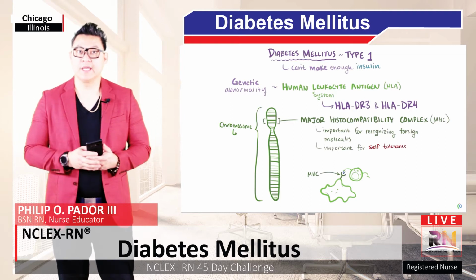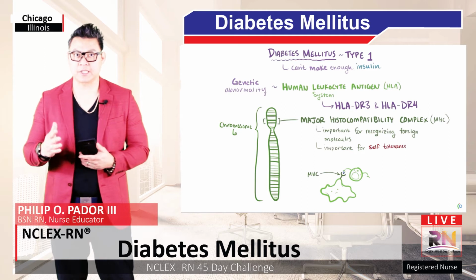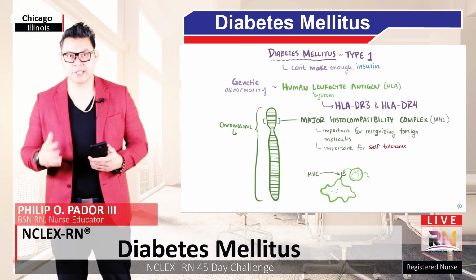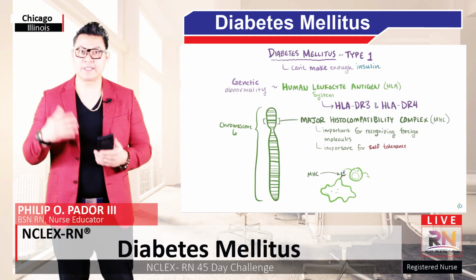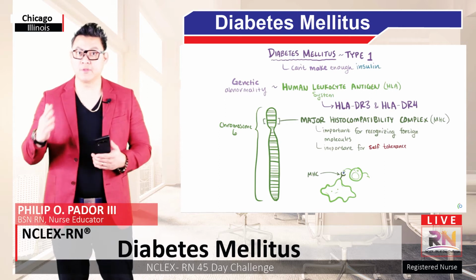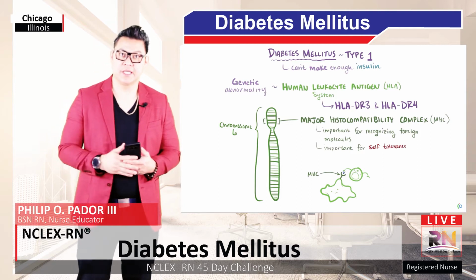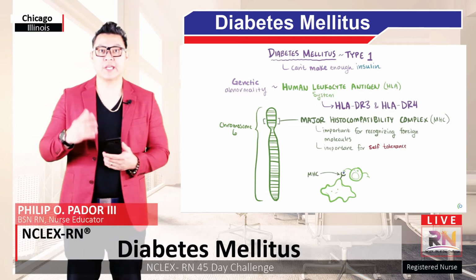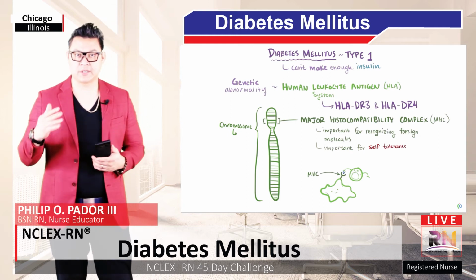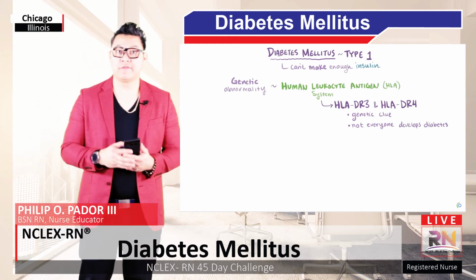Even though it's called a system, it's basically the group of genes on chromosome 6 that encode the major histocompatibility complex, or the MHC, which is a protein that's extremely important in helping the immune system recognize foreign molecules as well as maintaining self-tolerance. MHC is like the serving platter that the antigens are presented to the immune cells on. Interestingly, people with type 1 diabetes often have specific HLA genes in common with each other. One called HLA-DR3 and another called HLA-DR4, but this is just a genetic clue, right? Because not everyone with HLA-DR3 or HLA-DR4 develops diabetes.